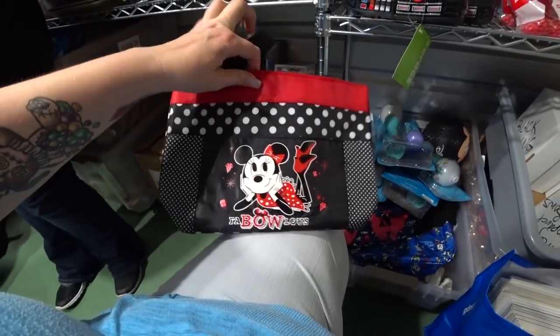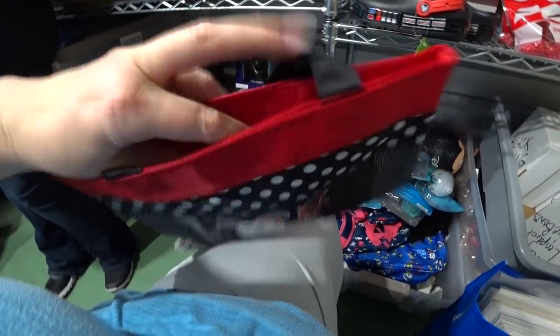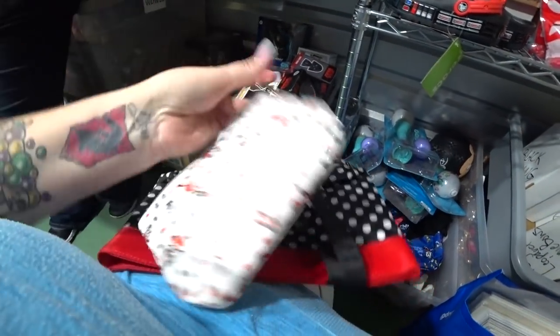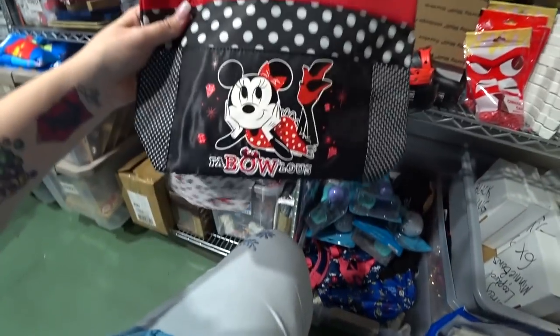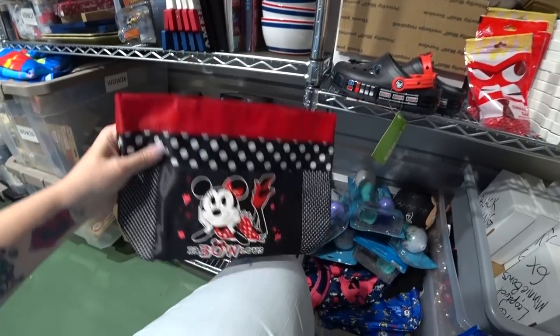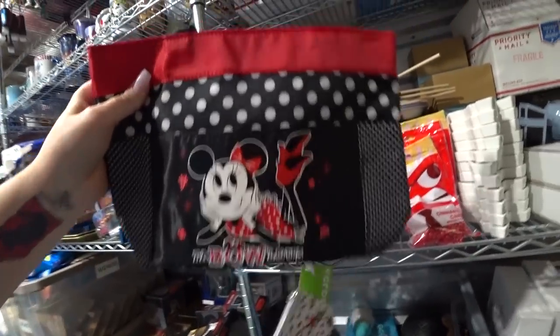We have a Minnie Mouse Fabulous bag, and it has another little bag with it. $7.99. So this is the two-piece Minnie Mouse bag set. It says Fabulous. That's what you put in your description: two-piece Minnie Mouse Fabulous bag set.